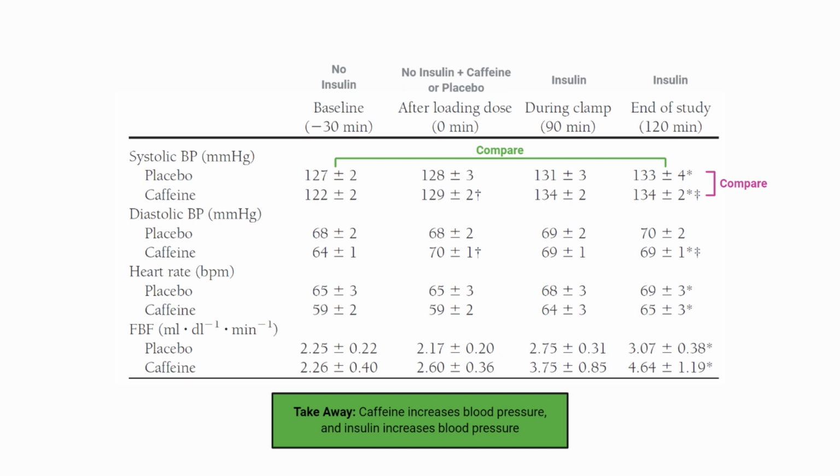Heart rate obviously increased with caffeine, not a huge shock there. With the addition of insulin, they also saw an increase. And then they also did blood flow. Of course, both of those increased, and that's not too shocking either. If you're going to have an increase in the pressure in a closed environment, that means the speed by which the fluid flows is going to increase.